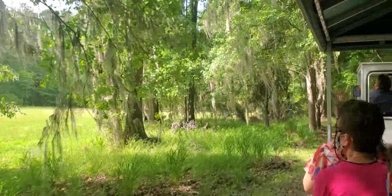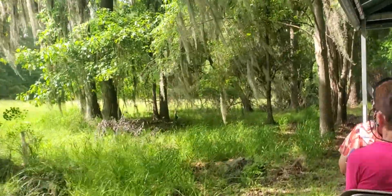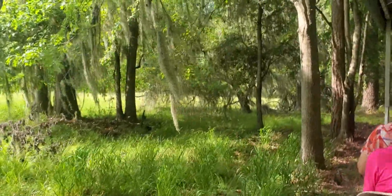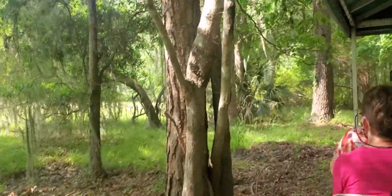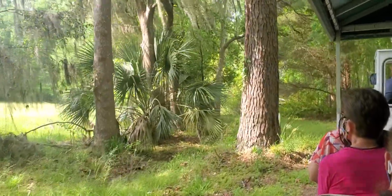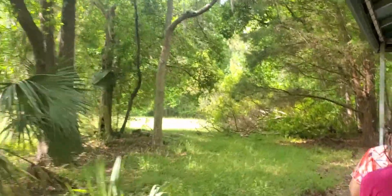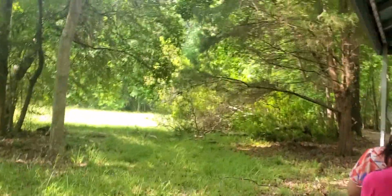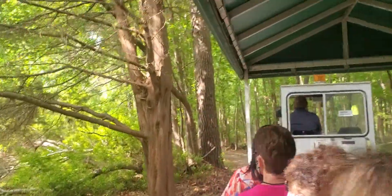Now, those Lords Proprietors would come and settle this land exactly in 1670. The land that we're currently on, of Magnolia, was bought and settled in 1676 by a Sir Stephen Fox. I'll get back to him in a minute. Now, if you didn't know already, Magnolia was an operational rice plantation all the way up until the end of the Civil War.